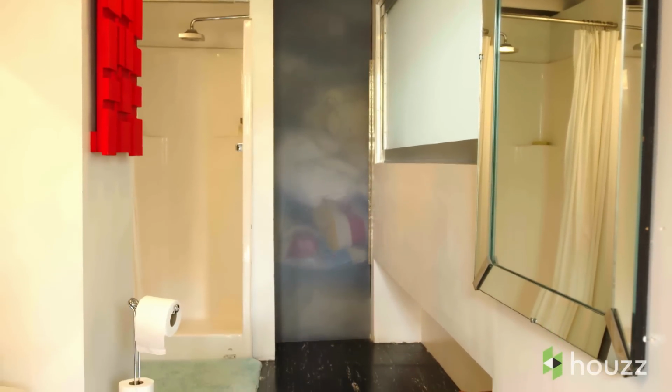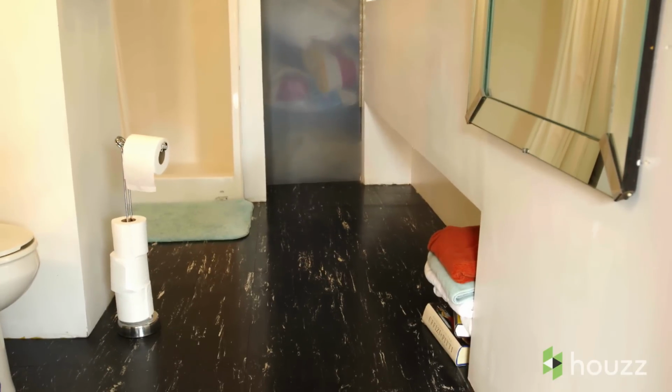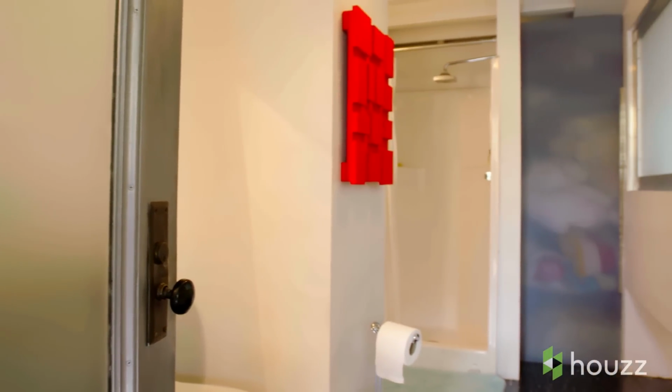One of the things that we found that was really cool was this vintage vinyl tile from the 1950s, and it was still in its original container, sealed. And we were able to use that. It's this cool black tile that has little flecks of color in it, which is great because it doesn't show dirt. We had to think outside the box to design the bathroom.